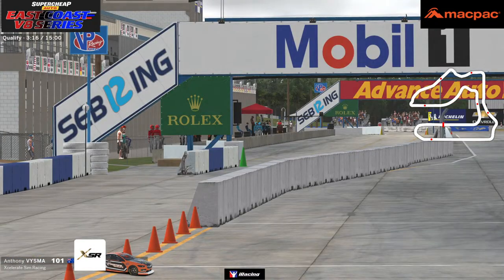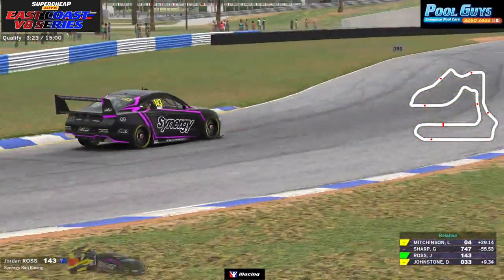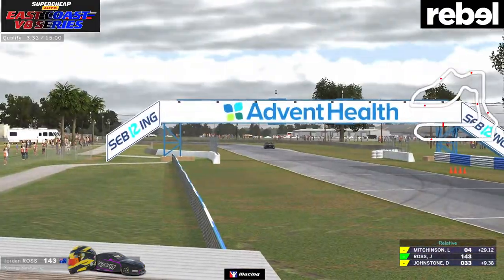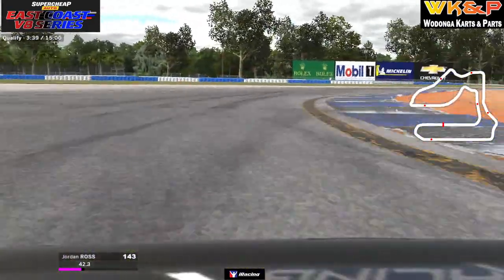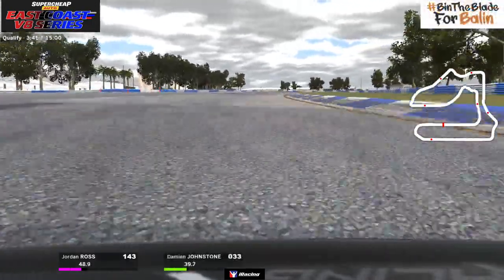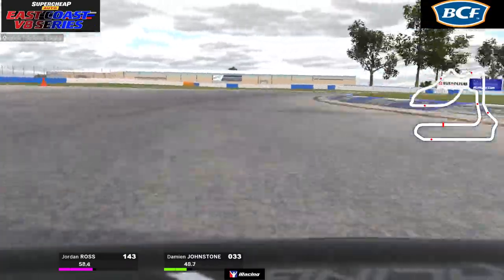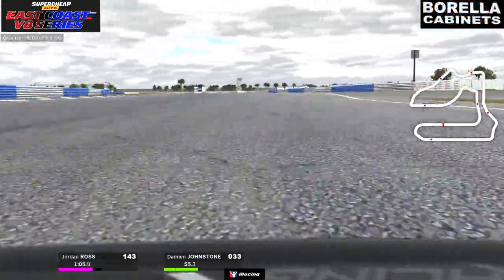So some interesting combinations happening here. Sharp still on circuit. Ross still on circuit. So of course, 15-minute session here for the drivers. Jordan Ross down through the hairpin. Purple sector at the moment. As you can see, typical for Florida, typical for an aerodrome. Very flat racing surface around this place, not much undulation.